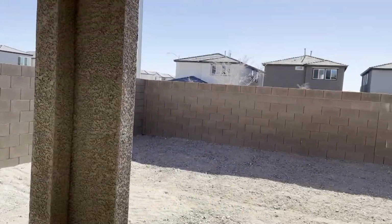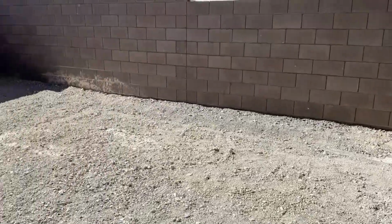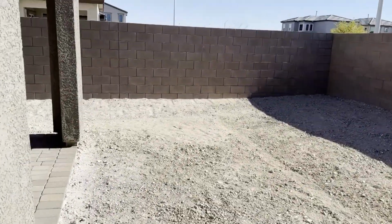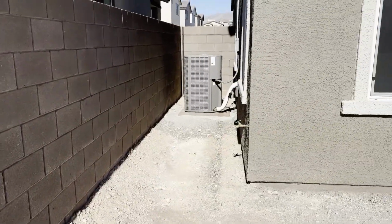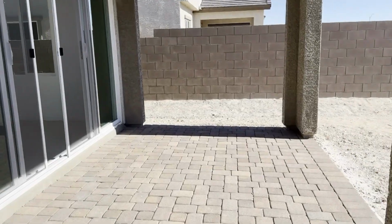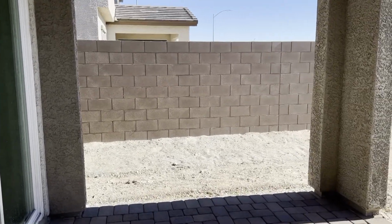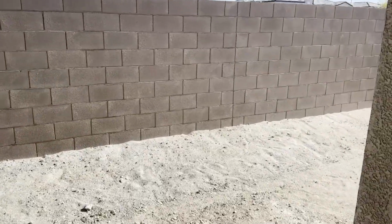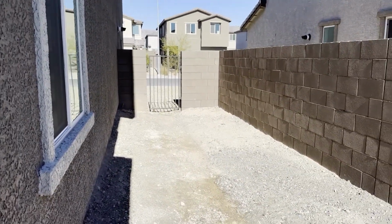This covered patio is also included in the house. And this is your backyard. It's not landscaped yet. All you have to do to experience outdoor living is add a sitting area outside, and maybe you can buy a barbecue grill. Right at the back, they put a gate.